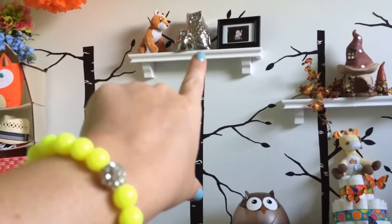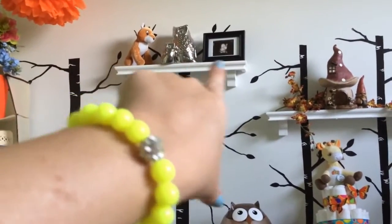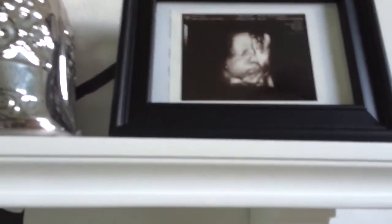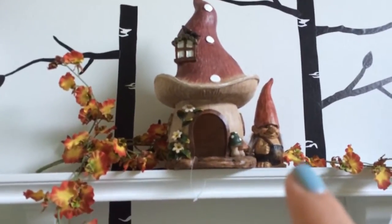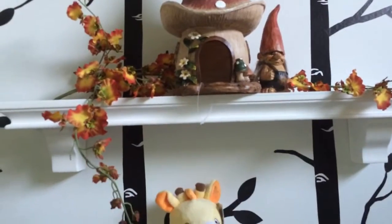An owl I got from TJ Maxx, a mama owl and a baby owl. Here's his 3D sonogram picture. It's super cute. That's in a Dollar Tree frame. I love his little cheeks and lips and nose. Can't wait to see what he looks like. Then over here we got this little mushroom house from TJ Maxx and a little troll. And then we put some like little fake flowers.